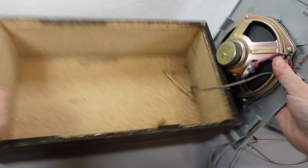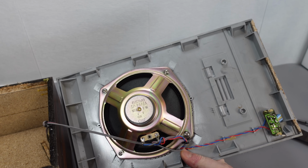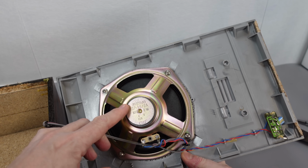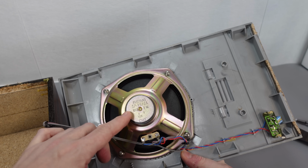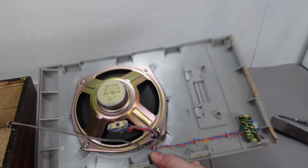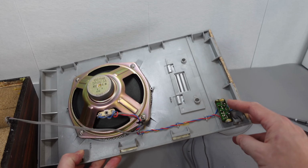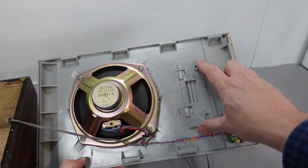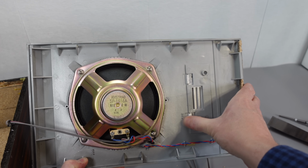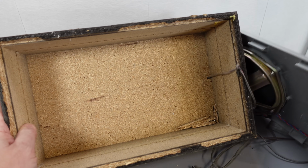No, it was just glued. And there we go, that's the inside of that. AMSTRAD SP1616A, maximum 8 watts, 4 ohm. And we've got the speaker there wired up to the little LED thing at the top. And our fake tweeter grill. That's what's in the back of there.